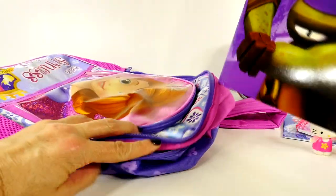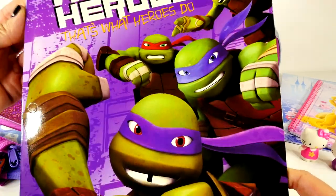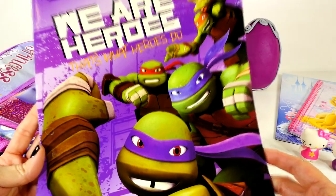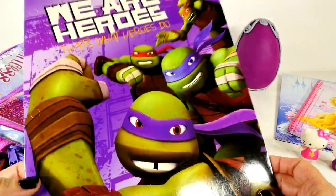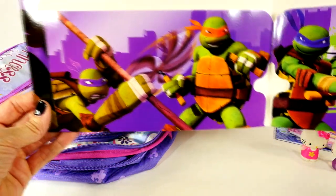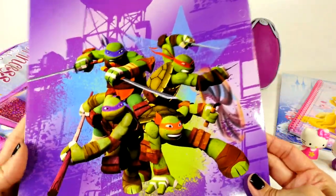Oh, this looks like a Ninja Turtles folder. Now you guys know, I think we've mentioned this before, when Brandon was a kid, he was totally obsessed with the Ninja Turtles. So I actually know all of these turtles, but I'm not gonna tell you their names. I want you guys to leave me a comment and tell me all of the different Ninja Turtle names that you know. There they are.